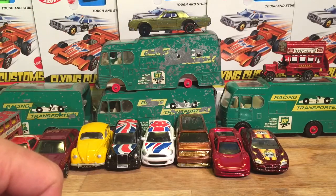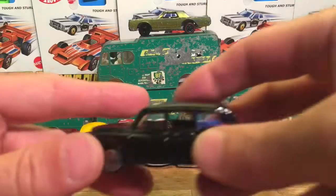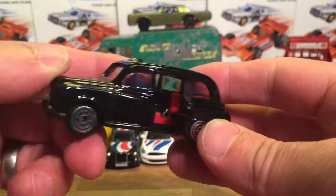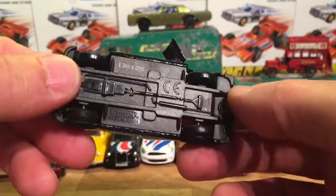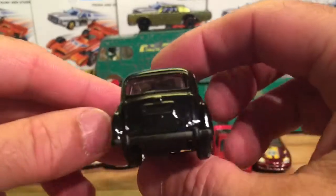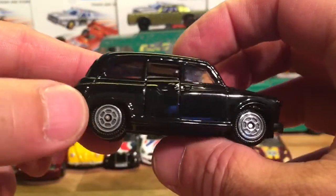Right, moving away from Hot Wheels and into some unusual stuff. I've got another taxi here. This is a real toy. I picked it up because it's a real toy version of this taxi I don't have. It's got a plastic base. I've got one with a metal base, so I picked up this one anyway. This was £3 for £1 from that lady.